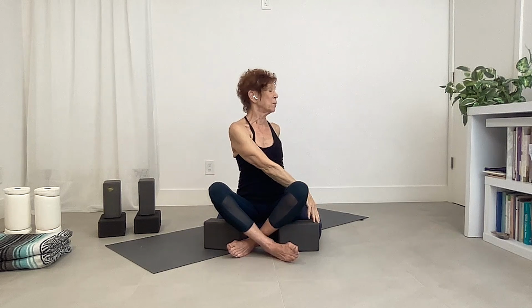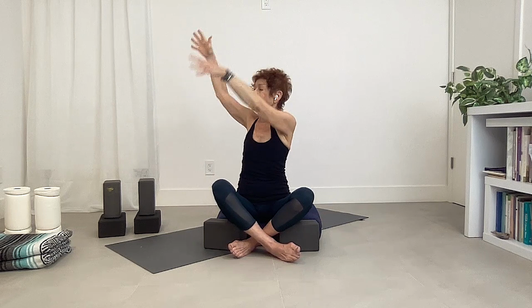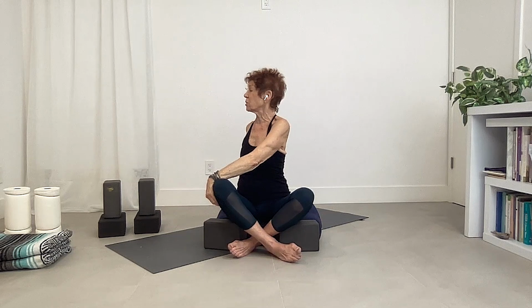Inhale, back to center. We'll twist one more time. Exhale, twisting from the abdomen, letting the head not drop. Inhale, back to center. And exhaling again, twisting opposite direction. Inhale brings us back to center and arms down onto your thighs.